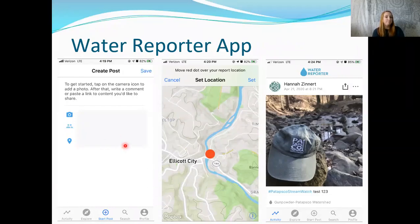So here you've got the camera button that lets you take the photo, and down below is the GPS location. This is what it looks like when you go to set your GPS location, and the red dot is where you were. And then this is what a report looks like once it's been submitted.